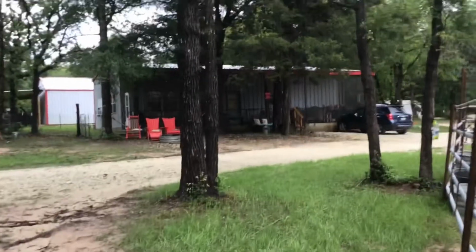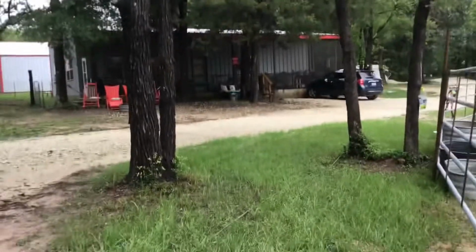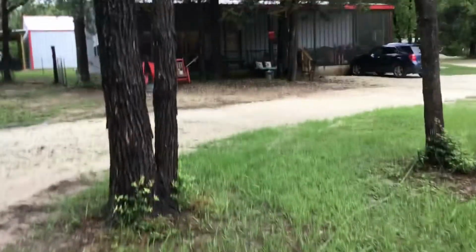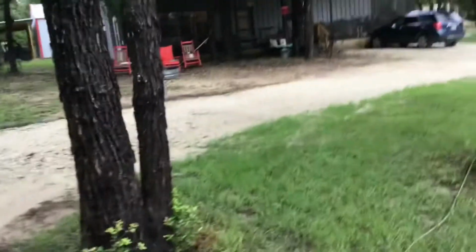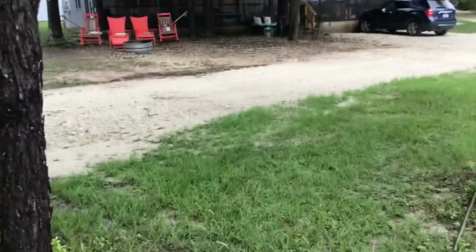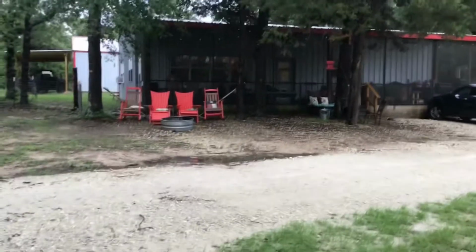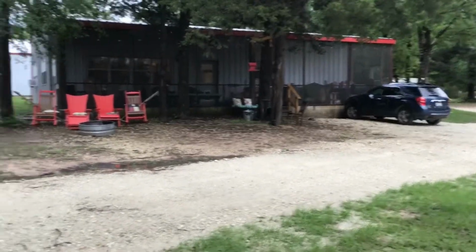In the meantime, this is the cabin we are staying in, our vacation cabin. It's 3-bedroom, 2-bathroom until our house gets built. Stay tuned, and I'll have an update on how well the house is progressing. This is our cabin right now.